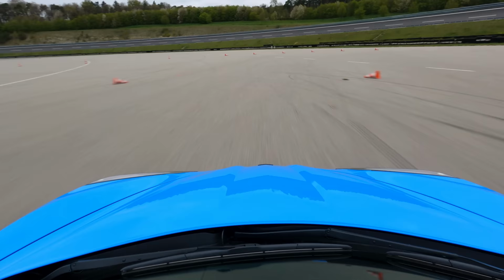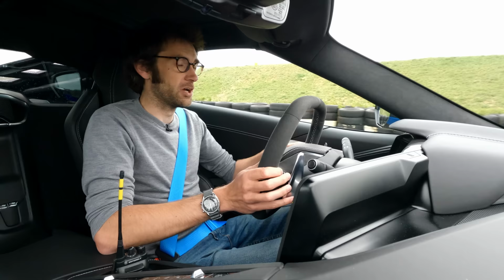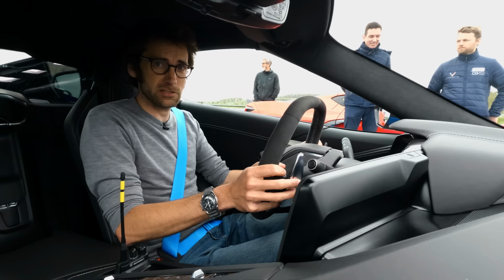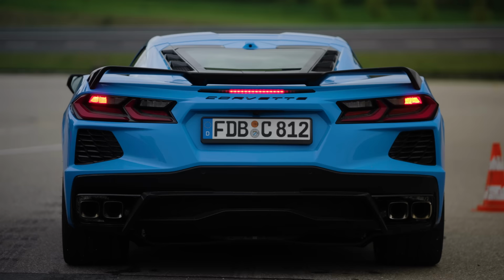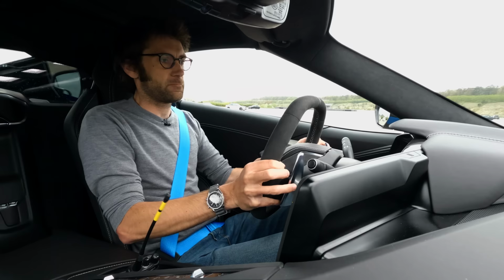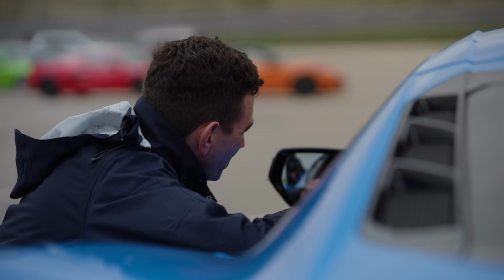After all that cornering, it was time for some straight line stuff, starting with acceleration runs. I used to do a lot of this at Millbrook in the UK generally. Right, here we go, let's see what the performance test time says. Right, so foot hard on the brake, 3.5. Seconds to 62, yeah. So 3.8.